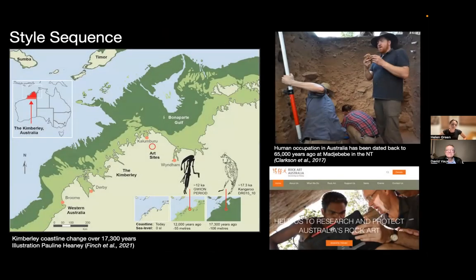And so our project ends next year, and yet we feel like we've only really just scratched the surface with this work. And that's not surprising given the sheer volume of rock art sites in the Kimberley and the length of time that we've been working there. We know that there's a huge disparity between the human occupation of Australia, which was dated to 65,000 years ago back in 2017, and the oldest art sites that we've dated so far. And we're not really sure why this is.